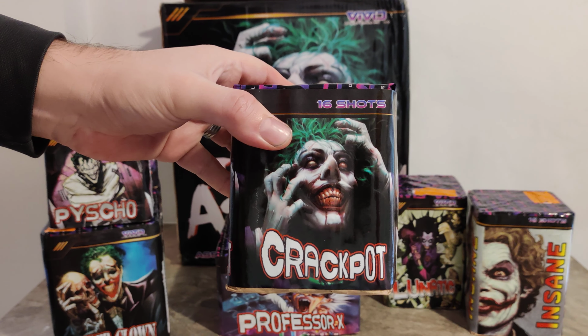This is probably the star piece, although not the biggest bore, Professor X. It will contain salutes, so it's a rather loud cake in the center section, but it's got a ferocious pace. It does dispatch its load very quickly. I would suggest putting that as the finale if this is the only pack you're going to get for Bonfire Night or New Year's or whatever celebration you're having.